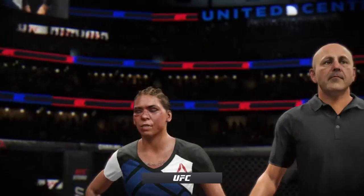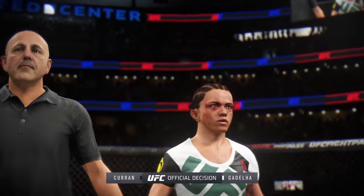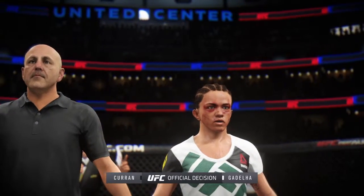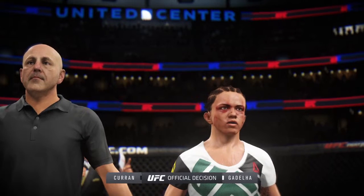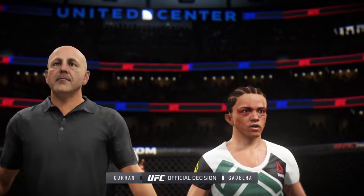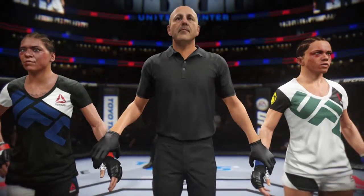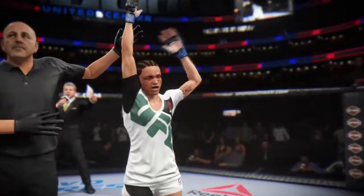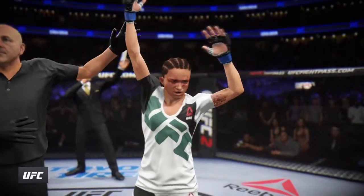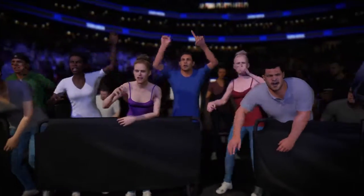And here's Bruce Buffer with the official decision. Ladies and gentlemen, after three rounds, we go to the judges' scorecards for a decision. The judges scored the contest 30-27, 29-28, and 30-27. Declaring the winner by unanimous decision, Cláudia Gadelha. Cláudia Gadelha wins here tonight by unanimous decision.